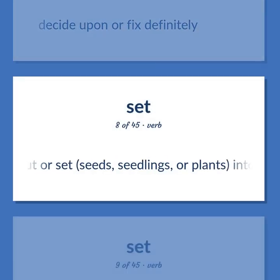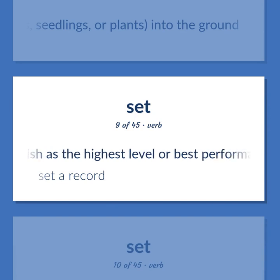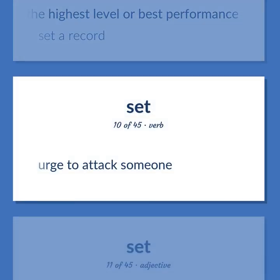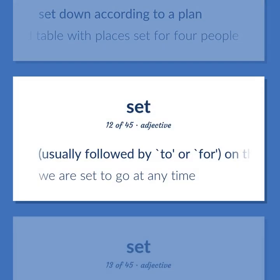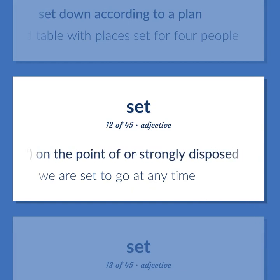Put or set seeds, seedlings, or plants into the ground. Establish as the highest level or best performance. Set a record. Urge to attack someone. Set down according to a plan. A carefully laid table with places set for 4 people. Usually followed by 2 or for, on the point of or strongly disposed. We are set to go at any time.